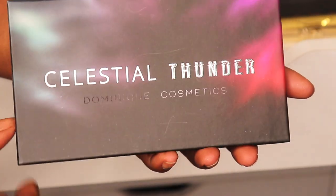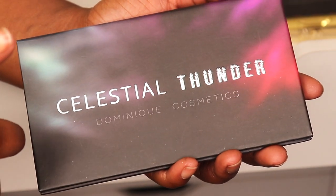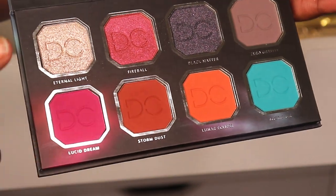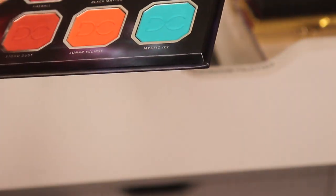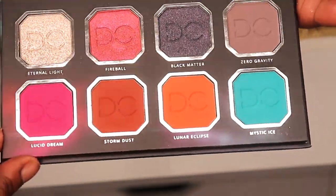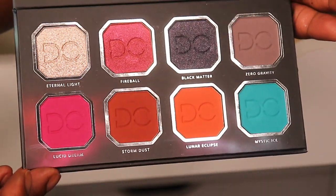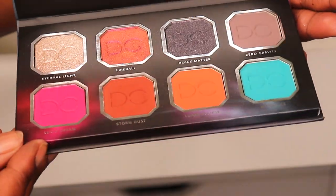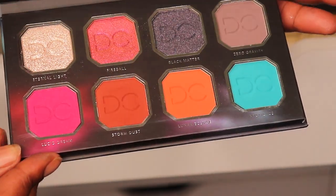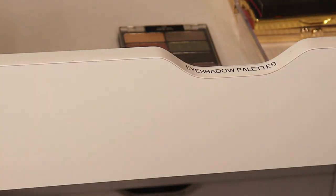Now this one, I got this off of Poshmark, same Poshmark seller. This is the Celestial Thunder Dominique Cosmetics palette. Girl, I only used, oh no wait, I didn't use none of them. None of them. So do we keep and put in a new product drawer, or do we give it away to my twin because I never used it? Okay, I'm gonna use it one time, see if I like it or not. If I don't like it, I'm gonna send it to my twin. That's just what's gonna happen.